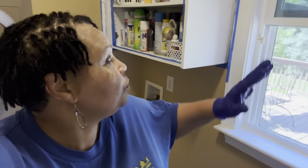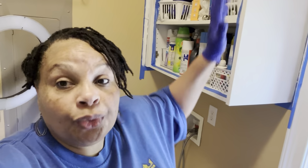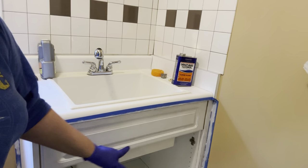Okay, it is another day. It's Saturday, and last night I worked on a lot of stuff. I primed all the cabinet doors as well as the cabinet sides and the trims as well. I also did this here as well. You see that right there?